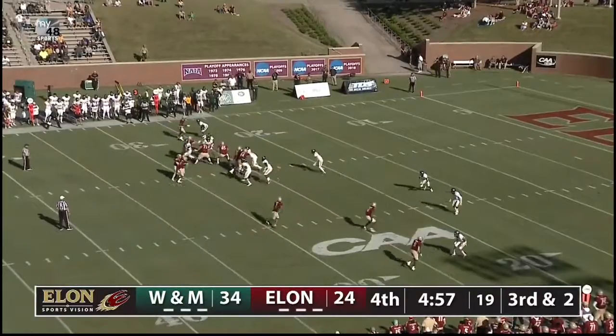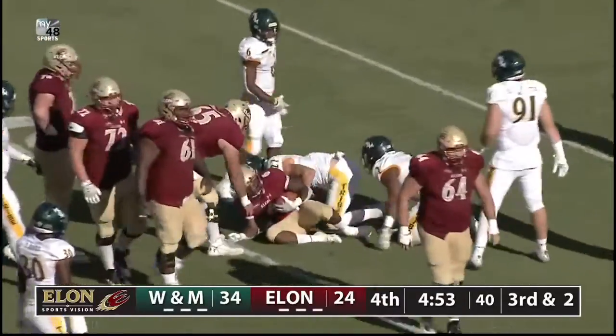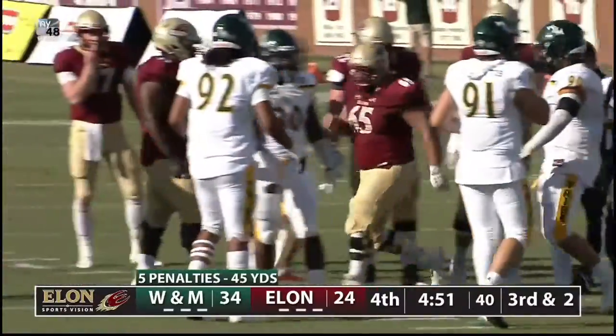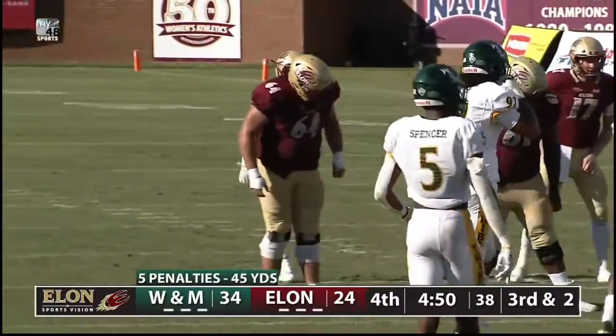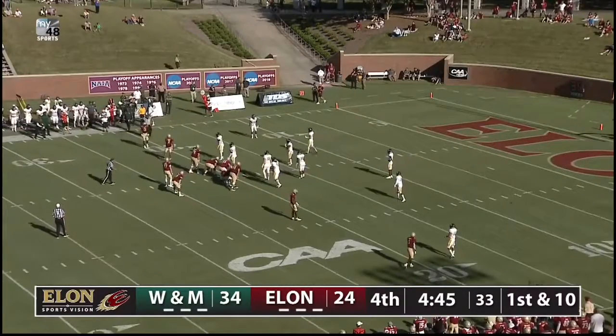Cheek out of the gun, snap. Handoff given to Thomas. Jalen's got a hold. He'll take it across the 20 down to the 19. They'll actually spot him at the 20-yard line. And the gain of 6 will be enough to move the sticks. It'll make it a 1st and 10 at the doorstep of the red zone.